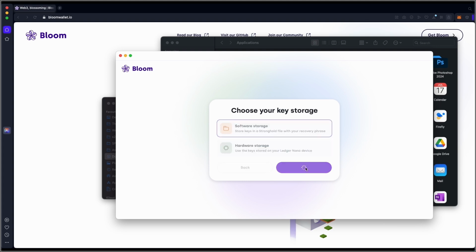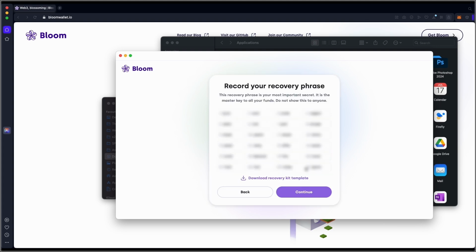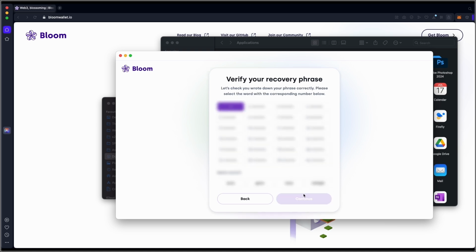Continue. Okay, now the phrase pops up. It's the 24 words that we're all familiar with, right? Okay, I'm going to write these down and use the magic of editing to skip right past the minute or two that it takes me to do it. Okay, and we're back. Now we're going to continue and verify that I know what my mnemonic phrase is. And now it's just a matter of clicking the right word in the right sequence.